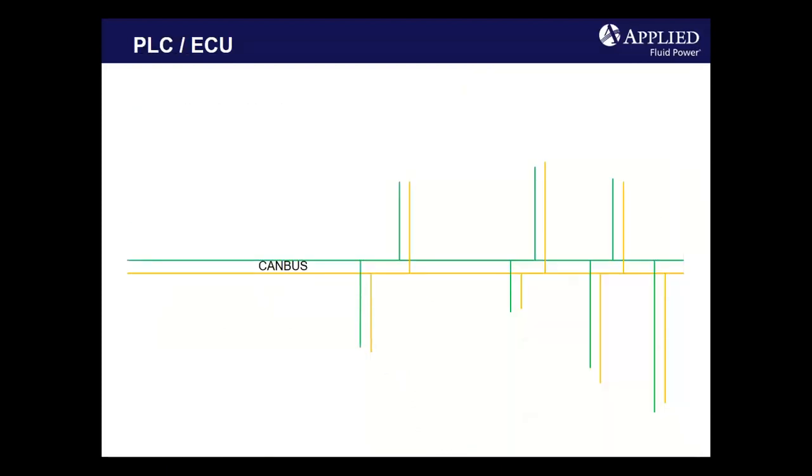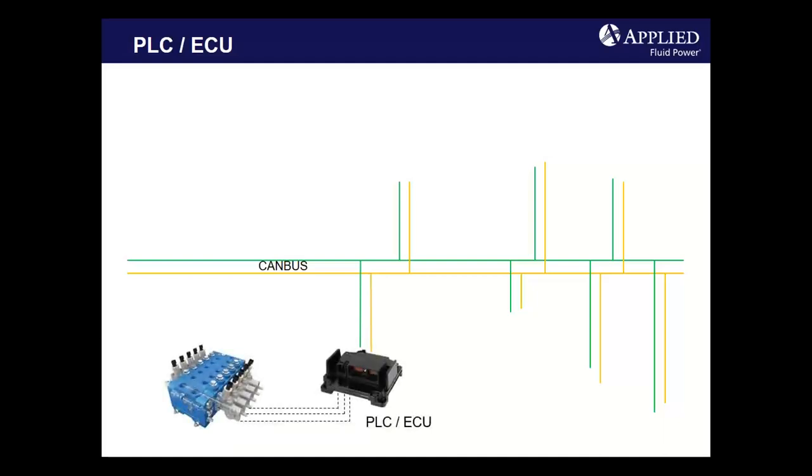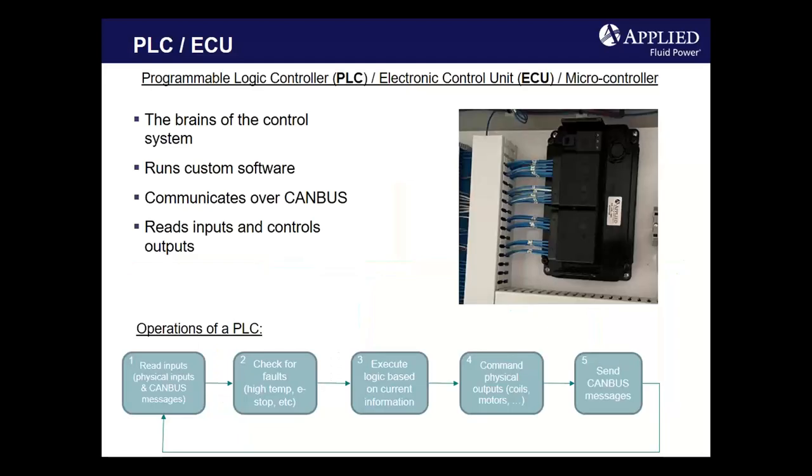The next thing I'd like to discuss after the CAN bus would be a lot of what we've been discussing already, the PLC or the controller. It goes by a lot of different names: microcontroller, ECU, PLC for folks that may be more from an industrial background. But really, again, it's the brains of the control system. It's where all the decisions are made. It's where all the logic lies for the most part. It's running our own custom software where we are working with the customer to develop a list of what the machine needs to do, and then we write the software to be able to accomplish that. PLCs communicate with other items in the system over CAN bus, like we just discussed.